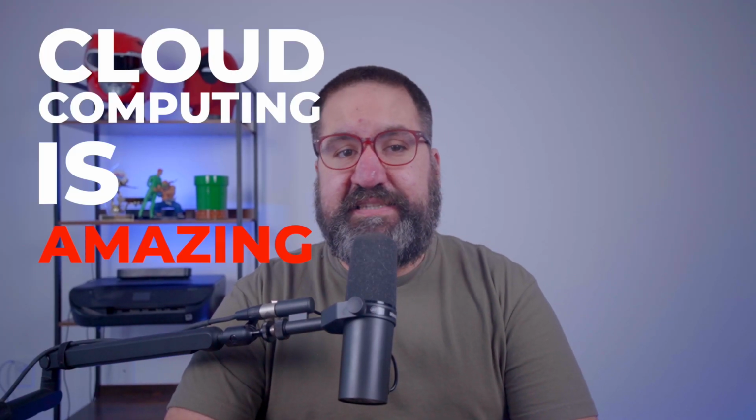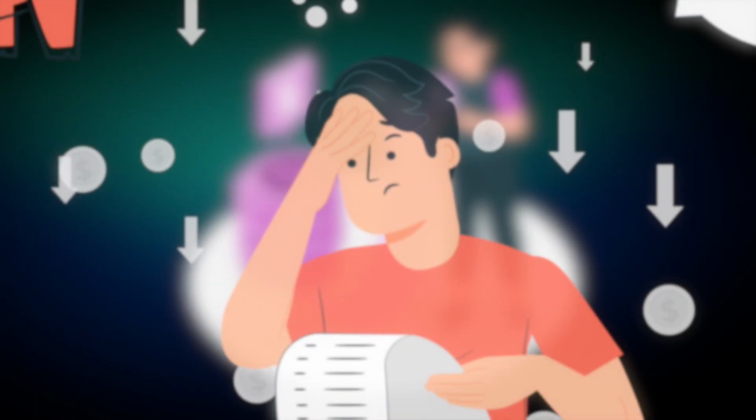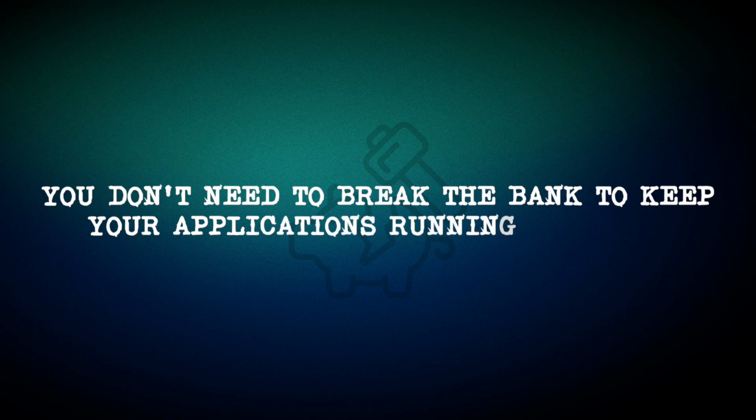Cloud computing is amazing until you open your bill and realize it's rivaling your monthly rent. Suddenly, that pay-as-you-go model feels more like pay-as-you-cry. The good news, you don't need to break the bank to keep your applications running smoothly.